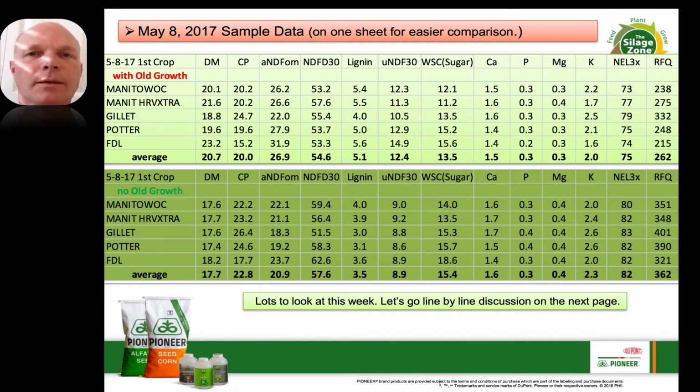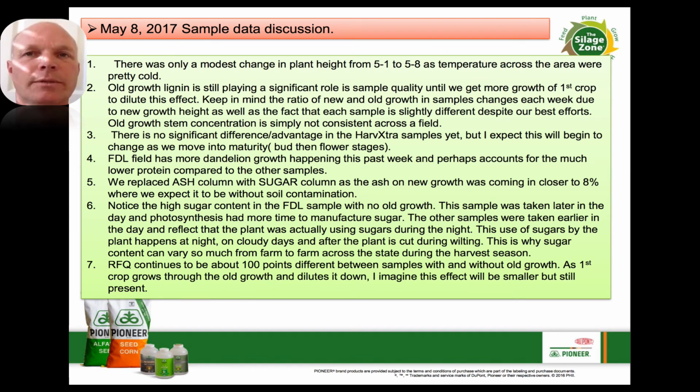So read through the document that we send out every week. There'll be updated information as to what's progressing with this alfalfa. So keep watching it and you'll see what's going on. So that's an update from the field, and we'll keep you guys posted on a weekly basis what's going on with alfalfa.